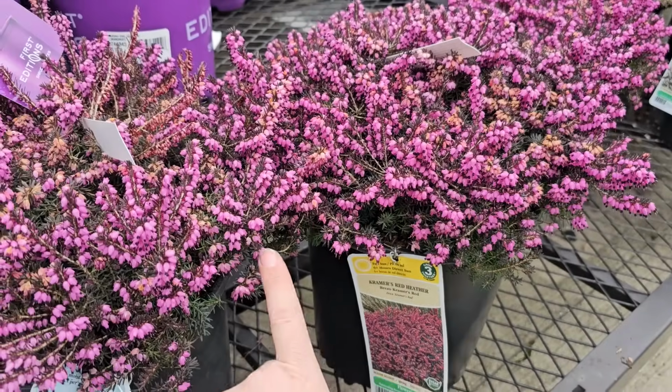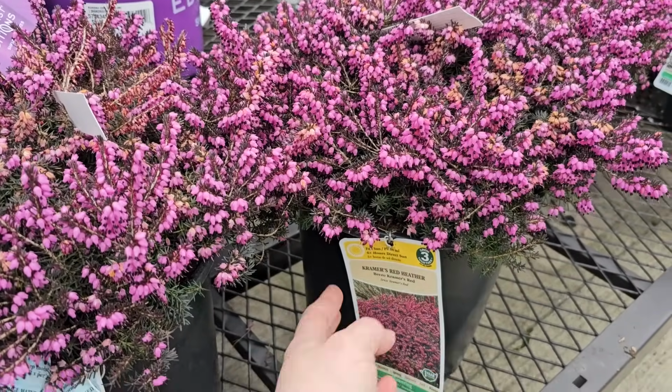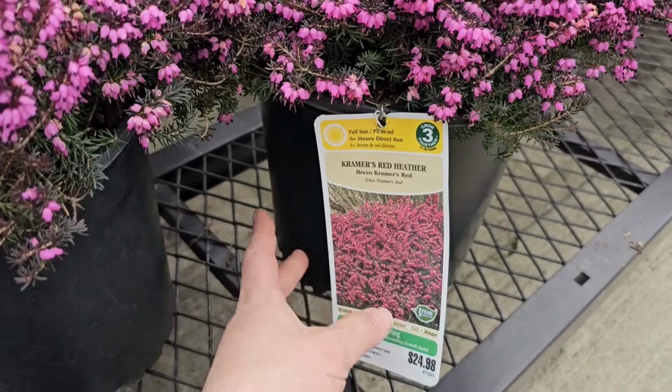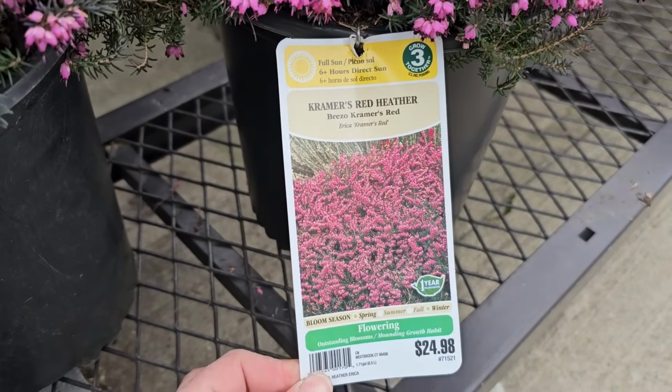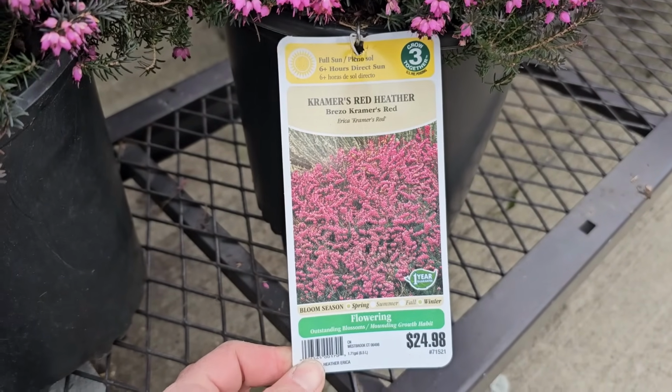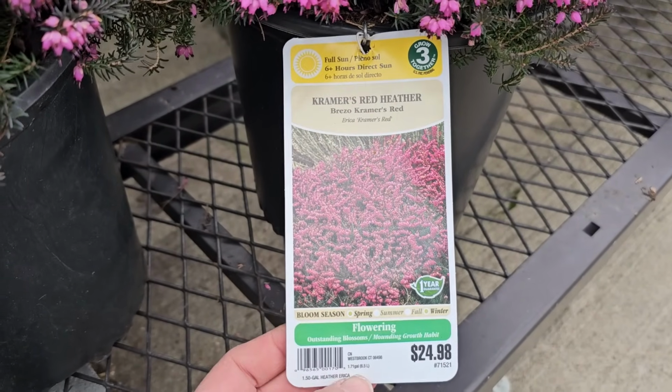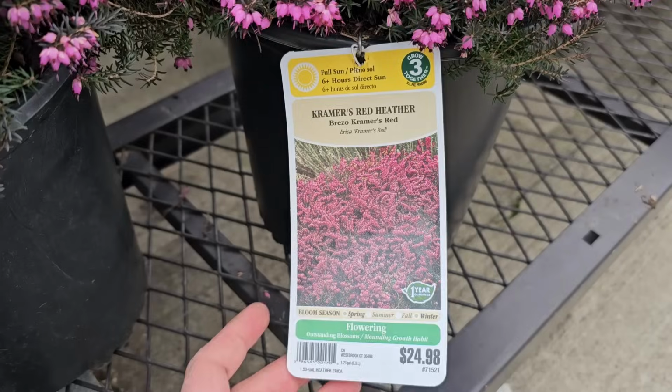Check out this beautiful vibrant pink shrub. This is heather, and it is a great shrub for early color in the season. So this will start blooming late winter, early spring. The variety is called Kramer's Red Heather, and you can see here bloom season spring and winter. This is almost a 2-gallon at 1.71 for $24.98.